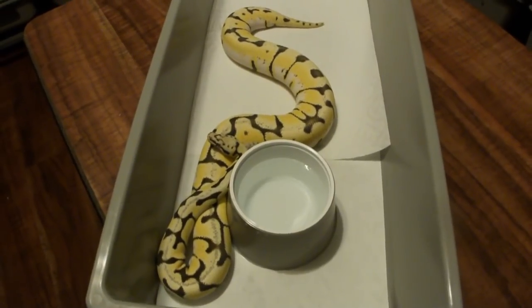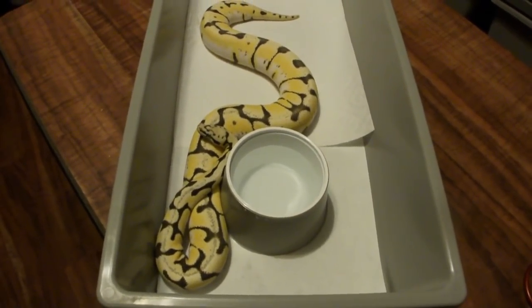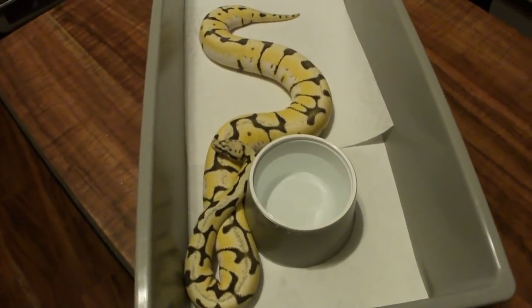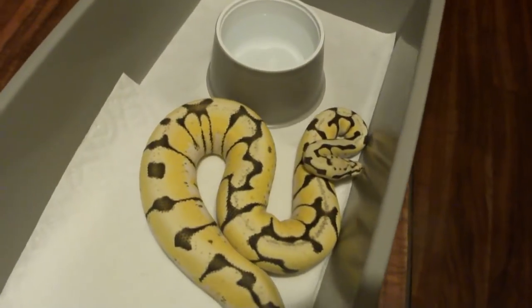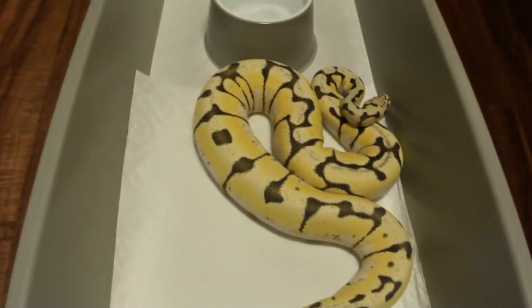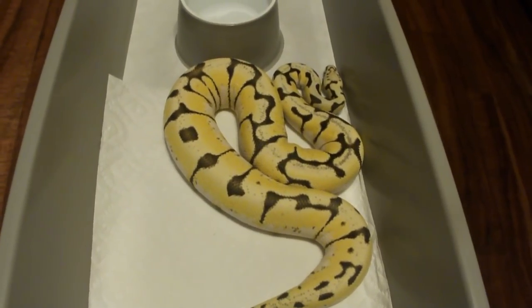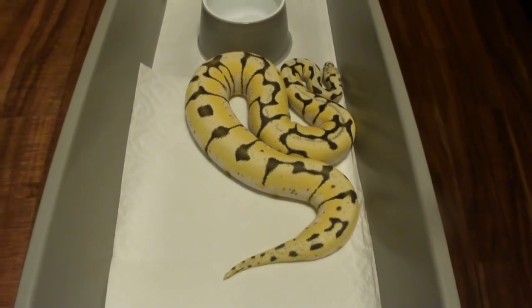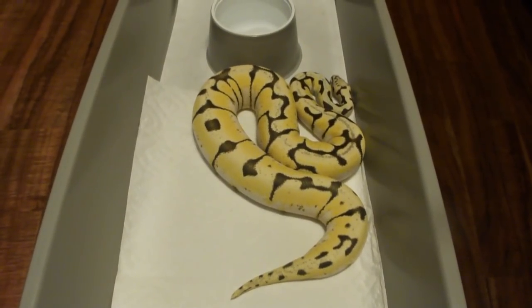And she is eating like crazy. As you can tell, she just popped out and almost bit me. Which is good, because that means she's a really good eater, which means she can put weight on pretty fast and brings her to breeding size faster than some. I just think she's hands down probably my most beautiful snake in the whole collection.